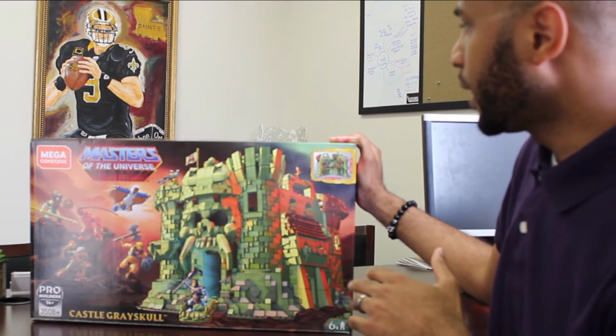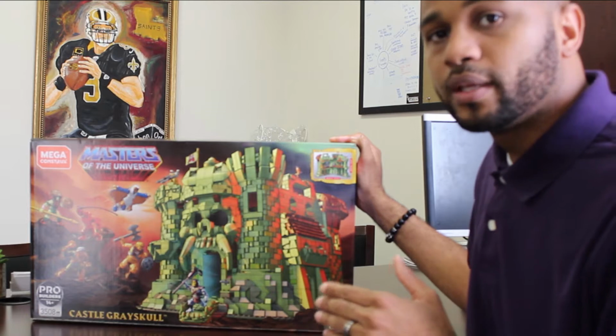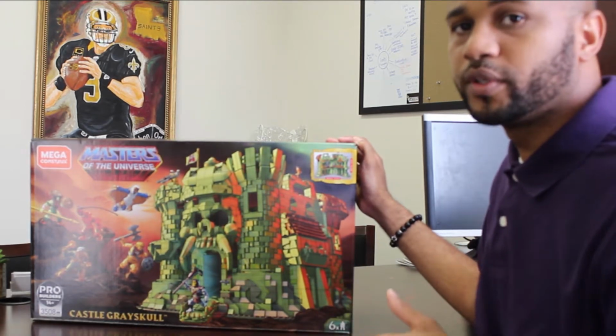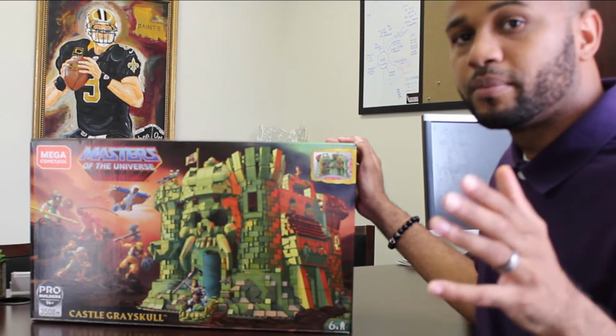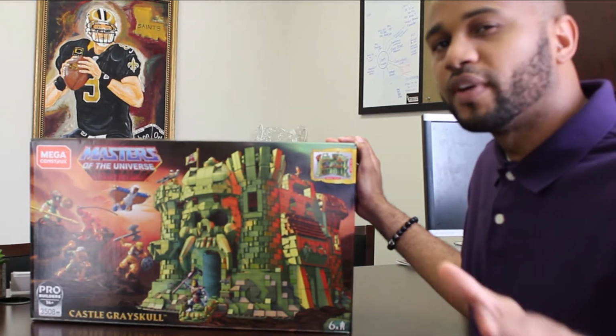Also, if you're keeping in touch, staying up to date with San Diego Comic-Con, there is a Construx Masters of the Universe Battle Bones exclusive. So if you are picking that up, you can pre-order it right now. So hopefully you're one of the lucky ones. I'm debating if I should get it.